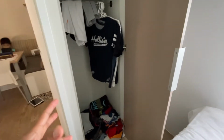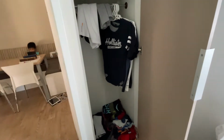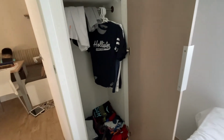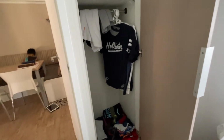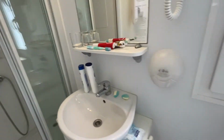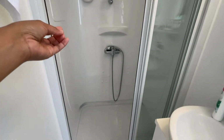What I did was pull out the clothes they would need from the suitcase, and I hung some of it, but there's no iron here, so if you want one you can bring it. And this is the toilet, the WC. It's good. You bring your toiletries. They have a blow dryer, of course. They also provide towels, and this is their shower.